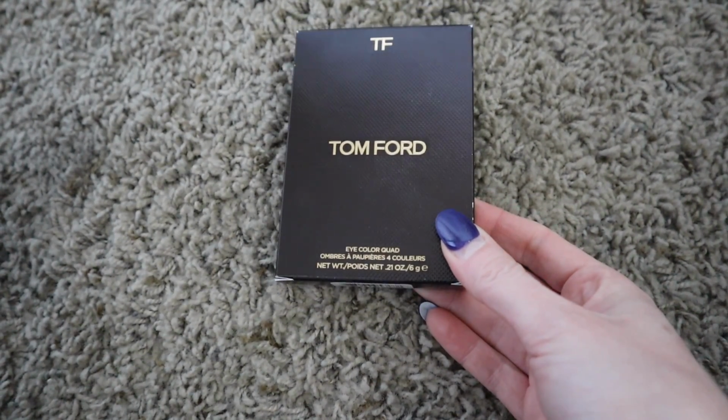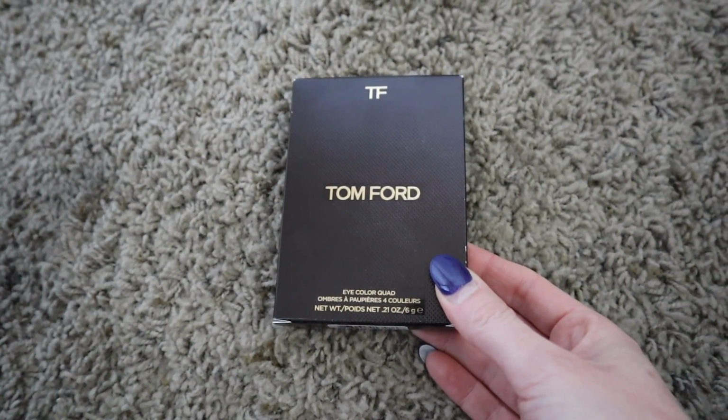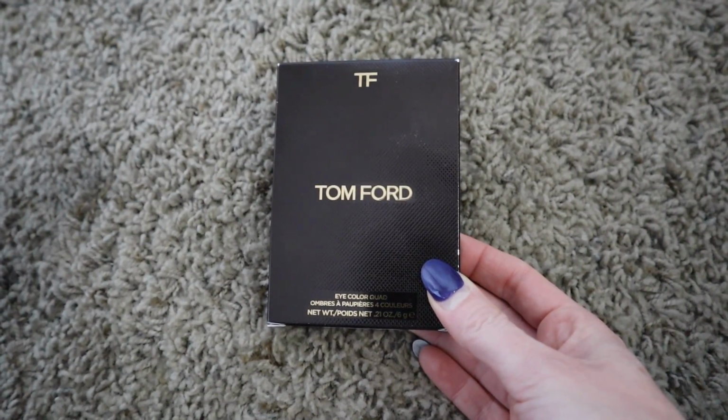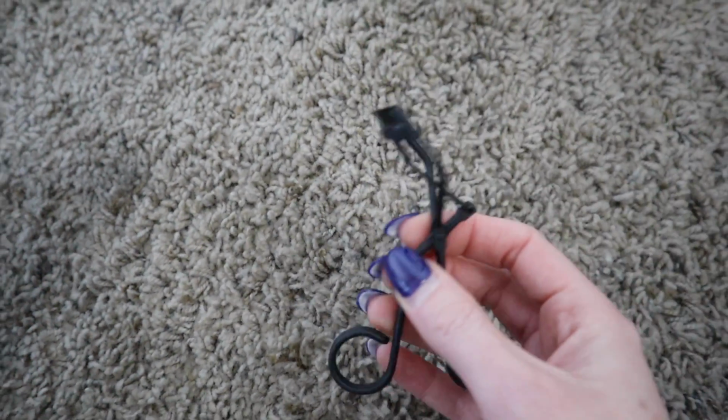I think I'm actually going to start using it soon, just because who knows what will happen with the rest of the year and wedding planning and everything, so I want to start playing with it now, but for now it's still in the package. And then I also have my eyelash curler in here. This is the Surat, I believe, eyelash curler. It's a good one. And then, okay, let's move on to powders.